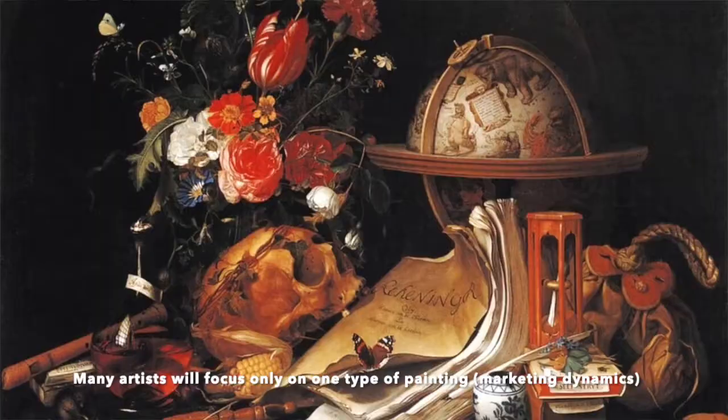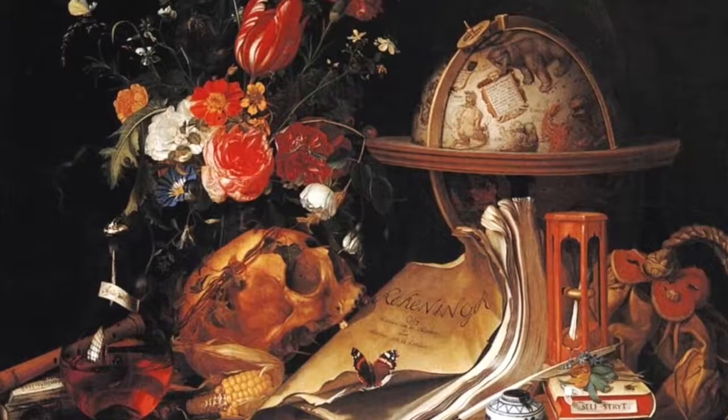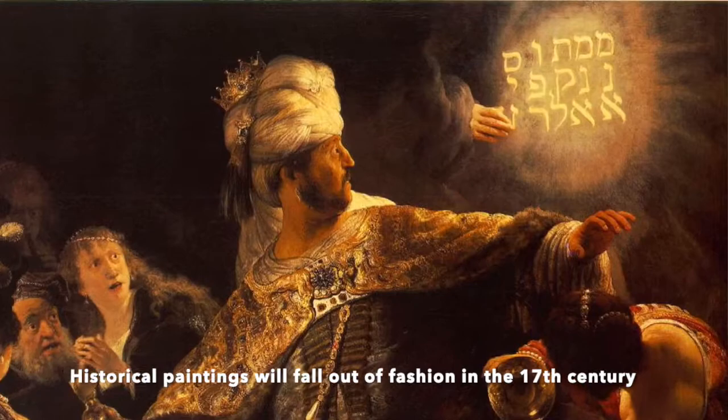Then we're gonna have still lifes. We're gonna have some historical paintings. For example, we have Rembrandt that still makes some historical scenes or more allegories. Or we're going to today focus on genre paintings and portraiture, because these two styles are going to flourish.